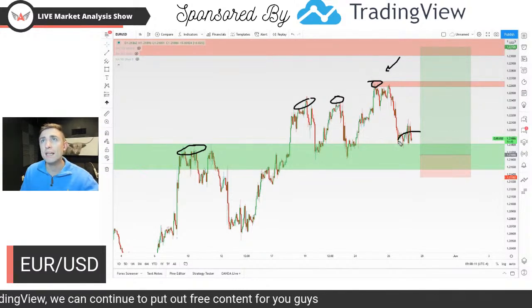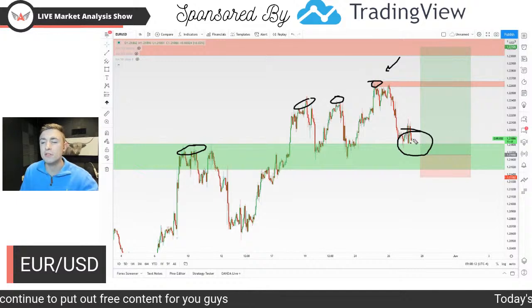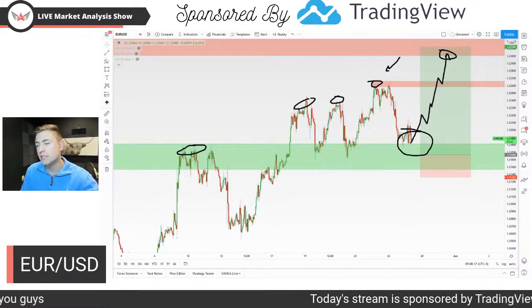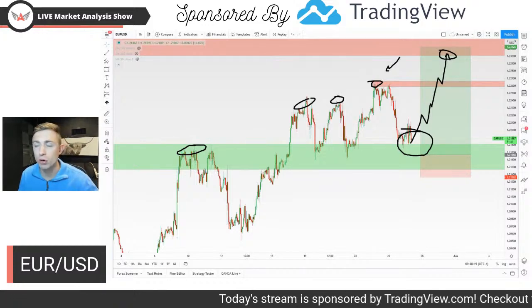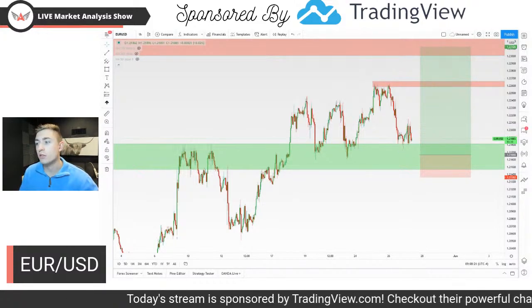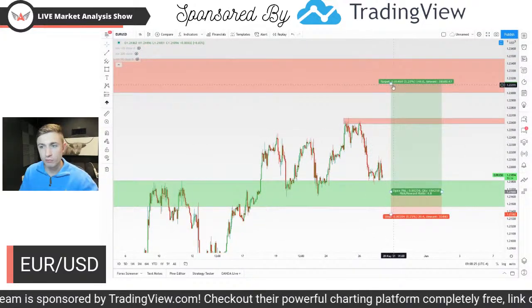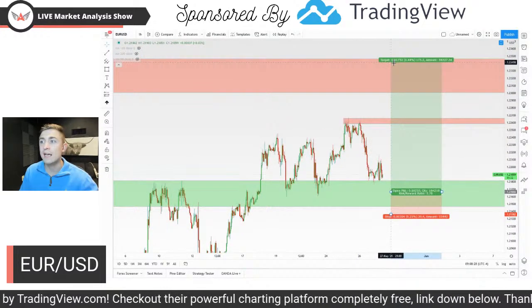And so this pullback, if it does hold, the cool thing is that risk reward looks pretty good for a potential higher high, which naturally does look like it could poke up into our target, which is 1.235. We've talked about that on stream. 1.234. This level here, that previous high of the year.